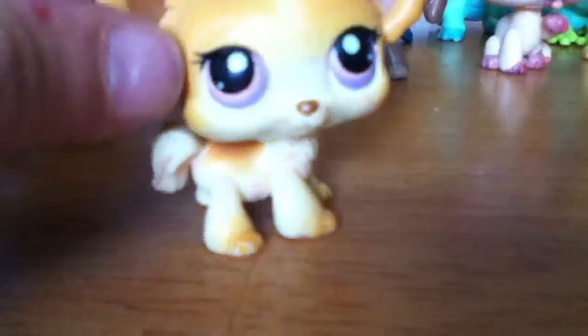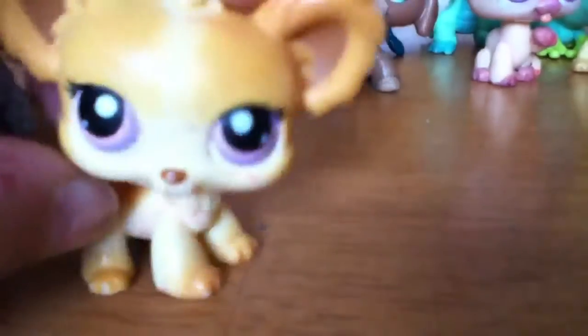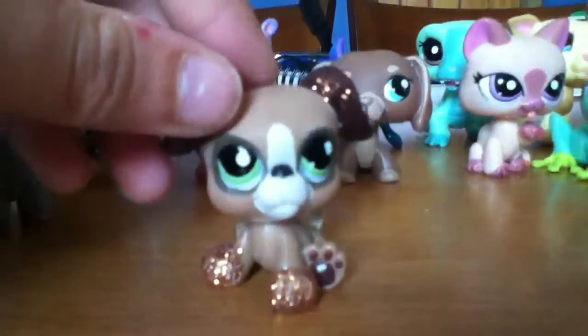Next I have this chihuahua. She's got a little nail polish on this ear, which is easy to come off. And she's got sparkles on this ear that won't come off. She could be popular with sparkles. Her name was Annie Star because she had shiny nail polish that makes it look like a star. And she's got a little dainty red mark right there. Okay, next I have this sparkly dog.